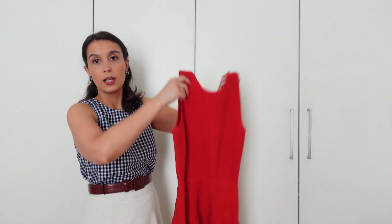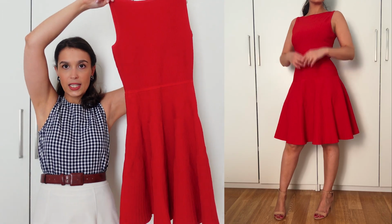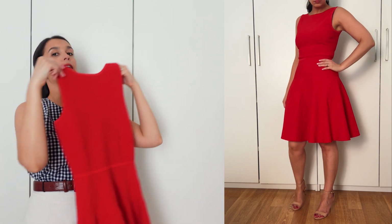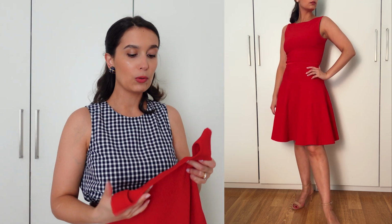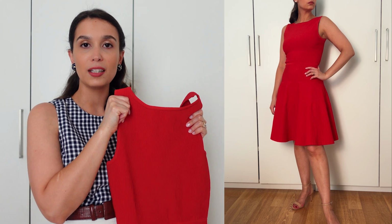The first one being a midi full skirt, kind of boat neck style that is just to die for. I don't have a lot of reds in my wardrobe, so whenever I wear something in red, it really pops and I feel very glamorous and very stylish.